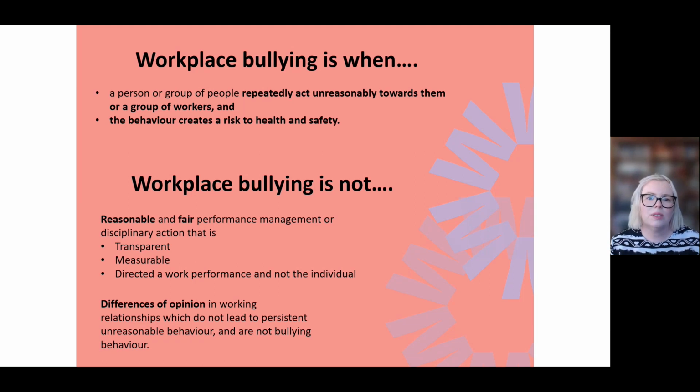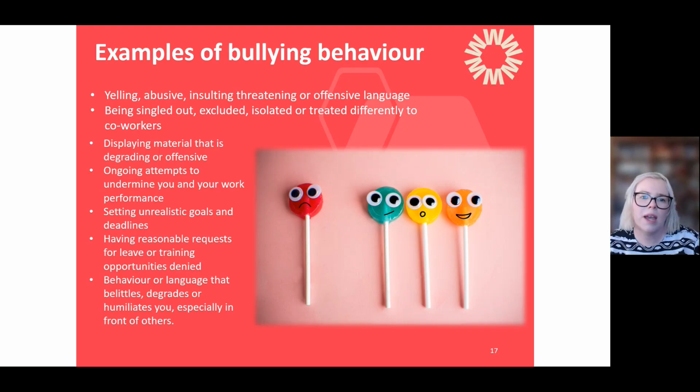We just have some examples here of what is bullying behaviour. So it might be yelling, insulting or threatening offensive language, being singled out or excluded or isolated, displaying material that's degrading or offensive, ongoing attempts to undermine a worker or their work performance. So setting unrealistic goals or deadlines. So making sure that the targets you're asking of your employee are reasonable and communicated in a reasonable way.